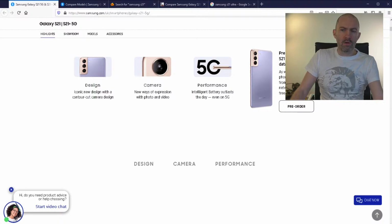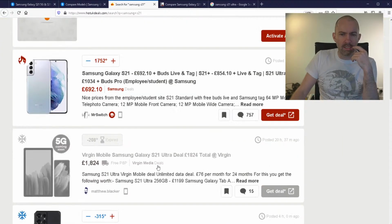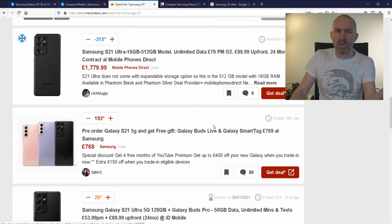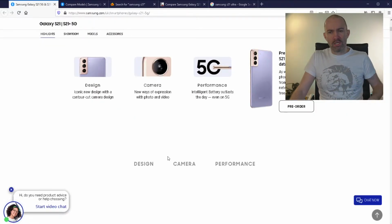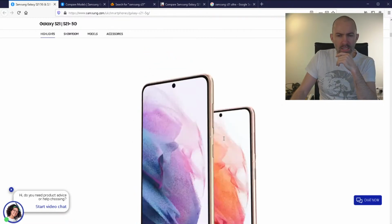Right now they're offering the Galaxy Buds, the earphone buds, and there are some other deals out there as well if you order this in advance. You can see here the Galaxy Buds Live. I think you get the earphones, but they're also offering 4 months of YouTube Premium as well. So you won't have to watch any adverts when you're looking at YouTube videos. So if you pre-order, you will get that. So this is it here.